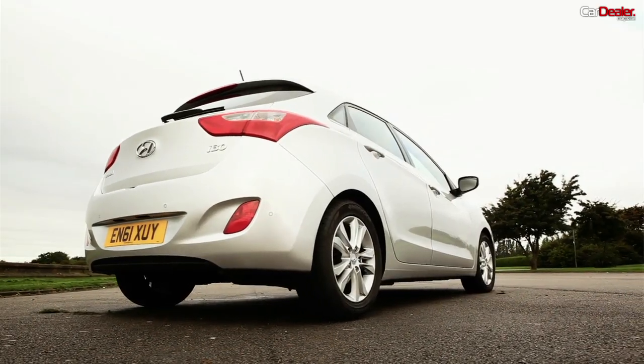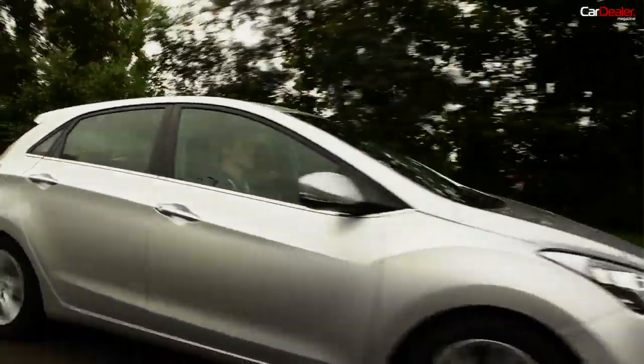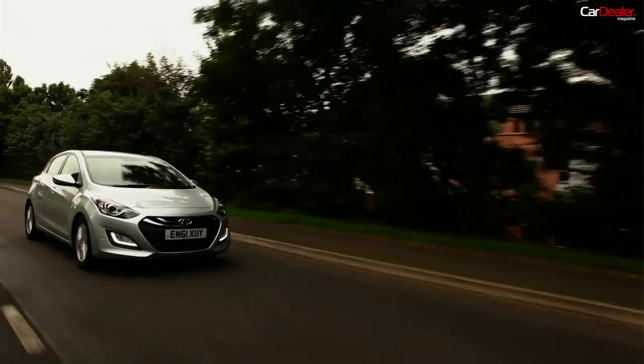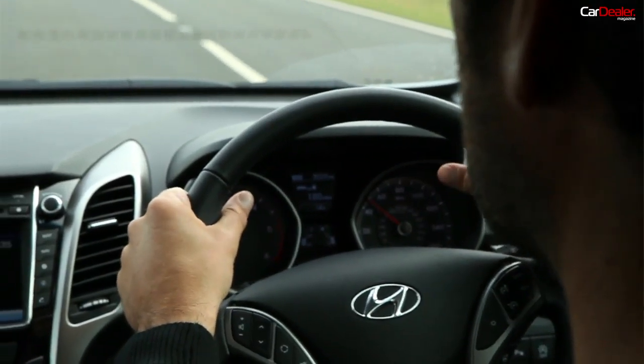Okay, so what's this car like to drive? Well, I've only been in it 5-10 minutes, but it's fantastic actually. It's really well screwed together. I'm surprised by how quiet it is for a 1.6 litre diesel, yes. You think it'd be a little bit harsh, but it's not. The steering is extremely light, like you seem to find that in a lot of Korean cars. Yes. The gearbox is good. Yes. You know, it's nice. It's got a nice feel to it actually. It's better than some of the cars I've been driving recently.